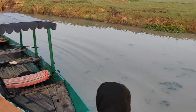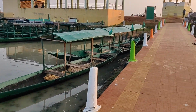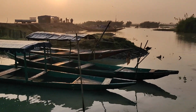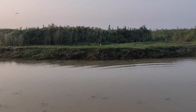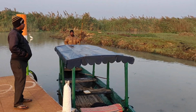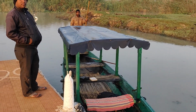This is our boat. These boats have a carrying capacity of 4 people plus the guide and the boatsman, so about 6 people in all. Although my yesterday's experience tells me that it is better to have 2 or 3 people maximum in this boat plus these 2 guys. Otherwise it becomes difficult navigating, especially in the shallow channels.